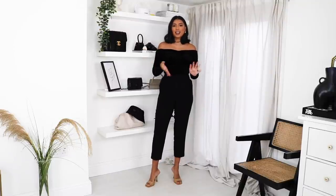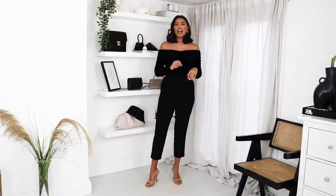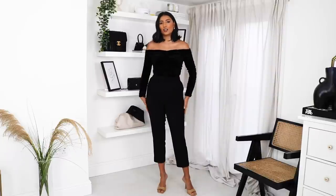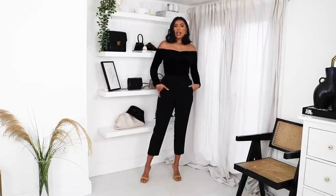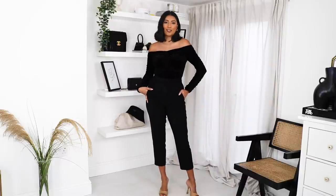So next up we have this velvet off-the-shoulder top, which again would be more for the festive season just because it's in this velvet material, it's a bit more dressy. But I just thought I needed to pick this up because I don't have any velvet pieces in my wardrobe, and I just thought this was really flattering because it is off the shoulder. I styled them with my Zara high-waisted pants and just a pair of mules, and I just think this is a really nice laid-back look, but you're still kind of dressed up for the festive season.